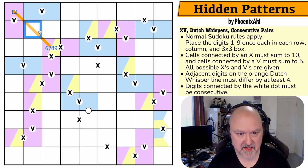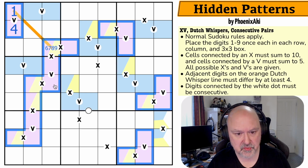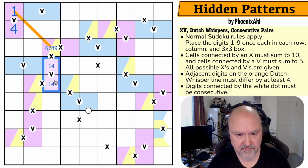So that's narrowing it down. But I don't think 2 works either. 2 allows for 6, 7, 8, 9, but the maximum difference between any of those digits is 3. So this can't even be a 2. This is a 1, which means purple is 1, 4, which is great because I know these are 1, 4.